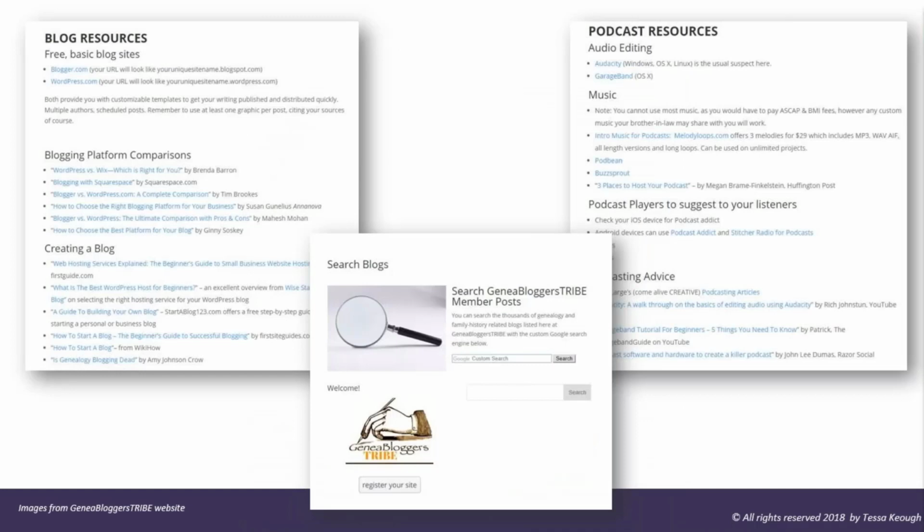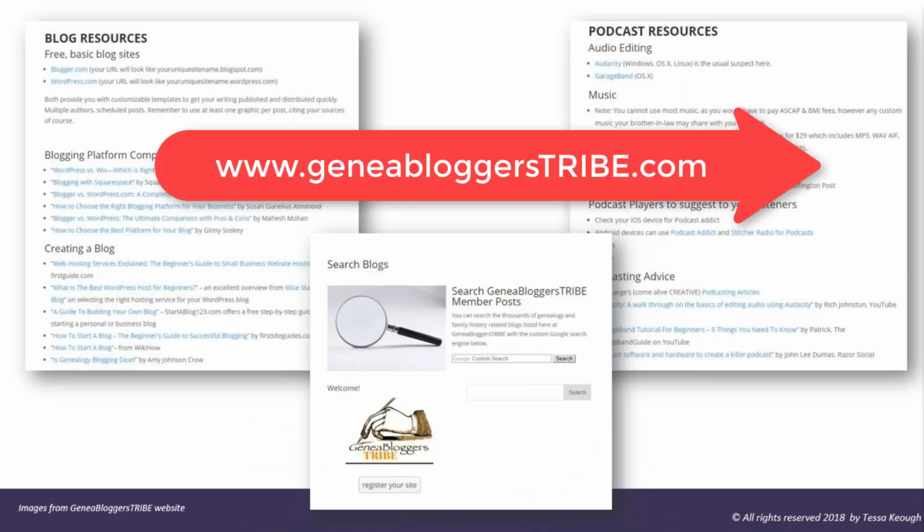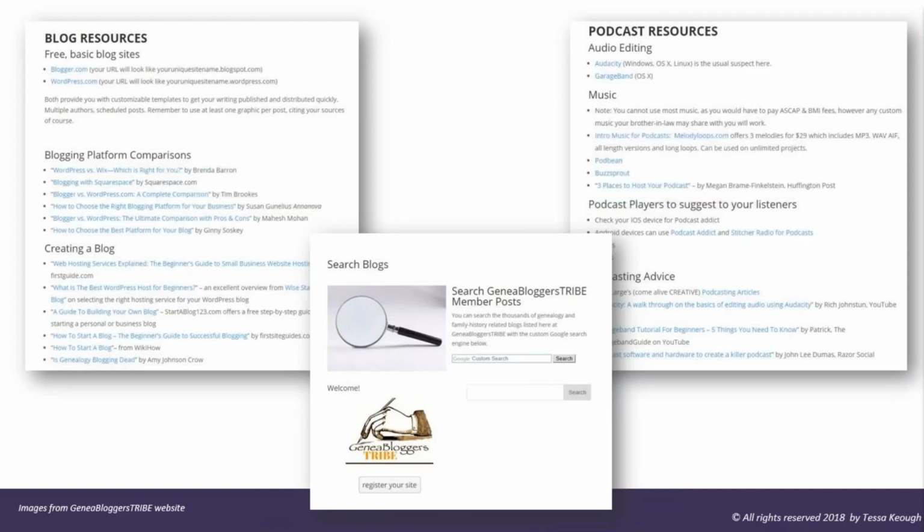Now, to find what's out there in terms of blogs, you really need to check out Geneabloggers Tribe, and that's an online community of almost 3,000 family history bloggers. It's curated by a dozen international genealogy bloggers, including 2 who are guild members.